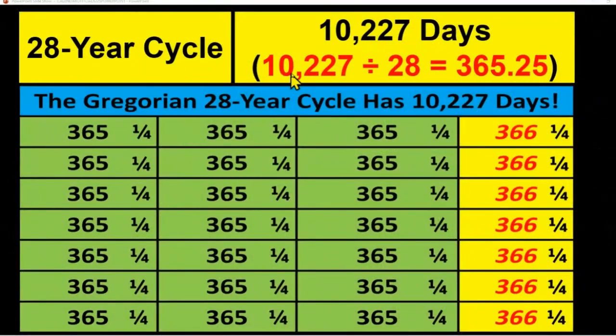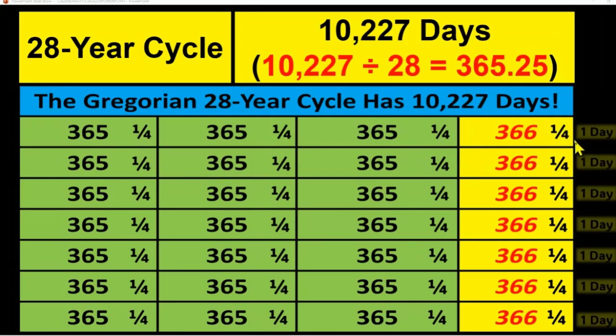So this is how it works. 1027 divided by 20 is 365.25. This is what they say is in a year, but you can't have a quarter of a day, right? That doesn't exist. So 365 plus a quarter, which is 0.25. So you have 1 quarter, 2 quarters, 3 quarters, and 4 quarters. That gives you 1 day.